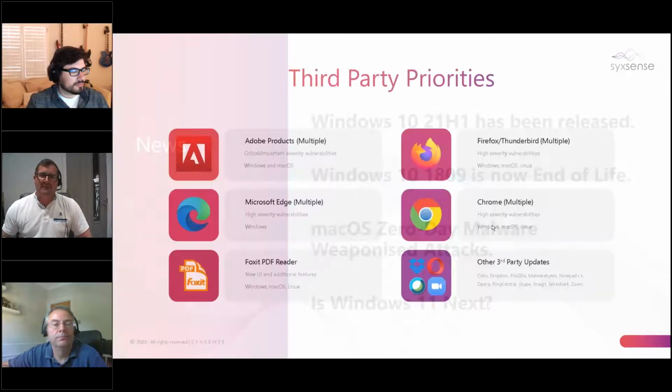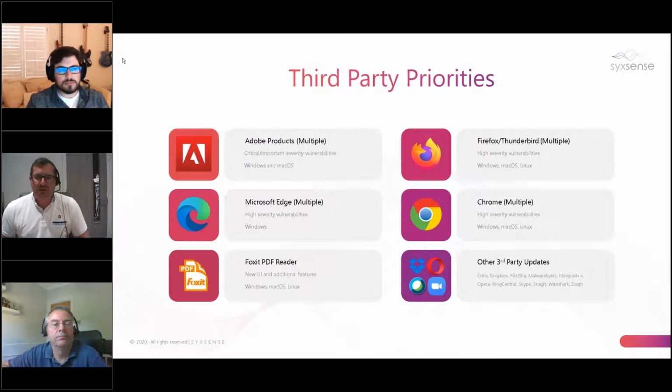And with that, I know, John, you've been doing some research into the third parties that customers should be prioritizing. Would you like to walk us through what you've been researching? Yeah, thank you, Rob. Before I start, like I always mention, third-party patches are just as important as any operating system update to resolve potential vulnerabilities. It's actually been a fairly light month compared to pretty much every other month in the past year. There haven't been that many vulnerabilities resolved this past month, but that doesn't mean that we should let our guard down.